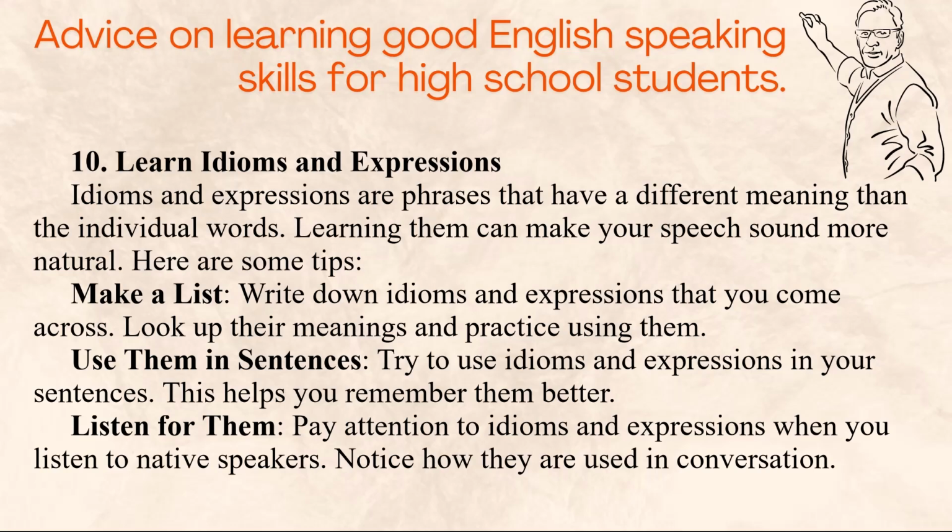Use them in sentences. Try to use idioms and expressions in your sentences. This helps you remember them better. Listen for them. Pay attention to idioms and expressions when you listen to native speakers. Notice how they are used in conversation.